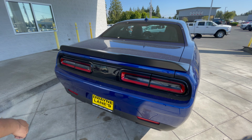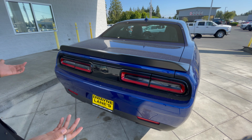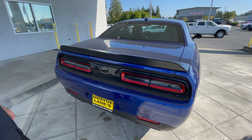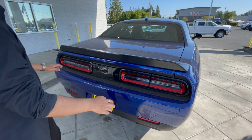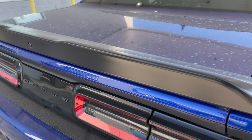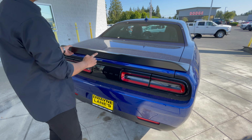Now the Dodge Challenger in the rear is really large and really bulbous, and I think that flows in with the overall shape and weight of the vehicle, like most boats. Now you do have this really large spoiler. I like the one on the Charger better. I think it flows better with the body, but this spoiler has the rear view camera integrated into it.